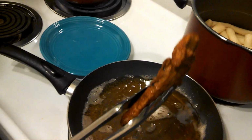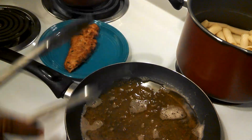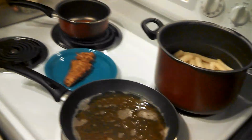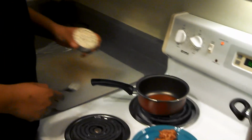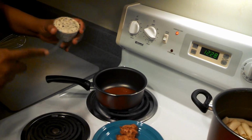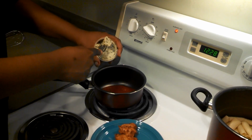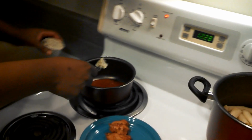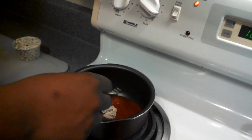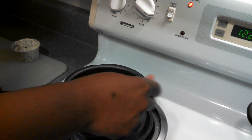Okay, yeah. We're pretty much done. So I'm going to put that right there. Turn this off. Okay. Now we're going to come over here. We're going to take maybe a half of a teaspoon of this compound butter out. I had it in the freezer, so it's a little hard, but that's okay. Butter melts quick. So what we're going to do is just take this, put it in our sauce, and just let it melt. Okay.